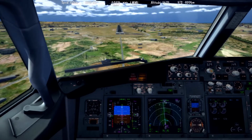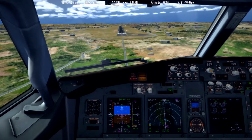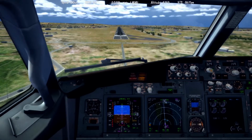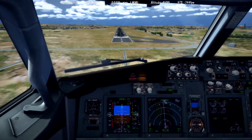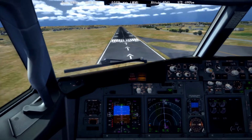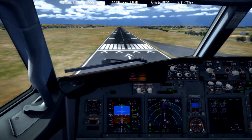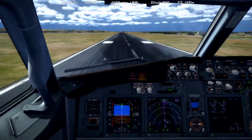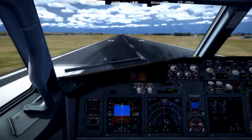This variable wind is really annoying. 300 minimums. Terrain. 200. Terrain. Oh, up. Minimums. Landing. 100. 50, 40, 30, 20, 10.